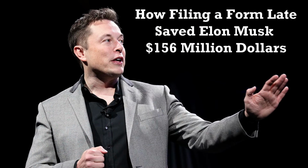A couple days ago, it came to light that Elon Musk had purchased a 9.2% stake in Twitter, the social networking site, becoming the company's single largest outside shareholder. Now, there's a myriad of things that we could talk about in terms of that transaction, but what I want to focus on today is how one simple trick saved him $156 million in the process.